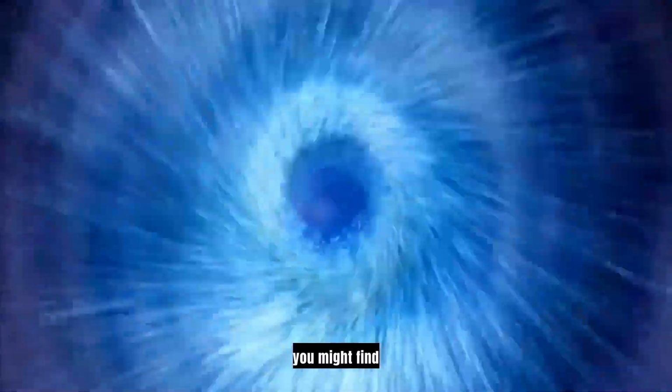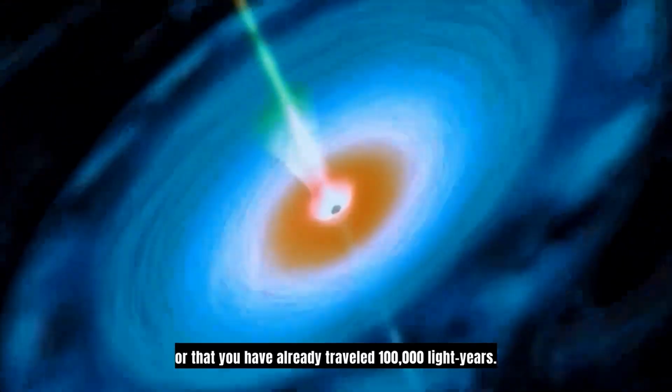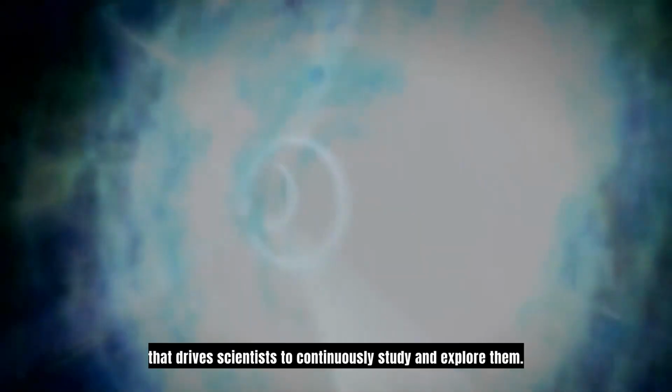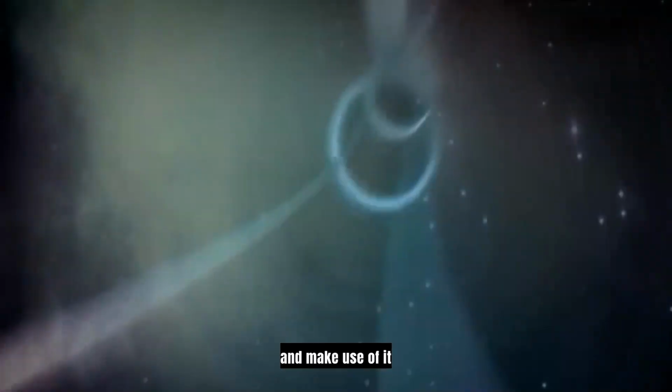Because when you enter a wormhole, coming out from the other end, you might find that Earth is still in the age of dinosaurs, or that you have already traveled 100,000 light years. It is precisely this peculiar charm of wormholes that drives scientists to continuously study and explore them, longing for the day when we can truly obtain and make use of it.